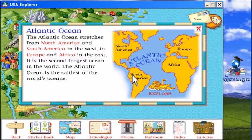Atlantic Ocean. The Atlantic Ocean stretches from North America and South America in the west to Europe and Africa in the east. It is the second largest ocean in the world. The Atlantic Ocean is the saltiest of the world's oceans.